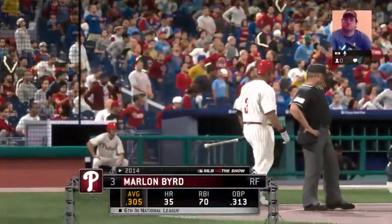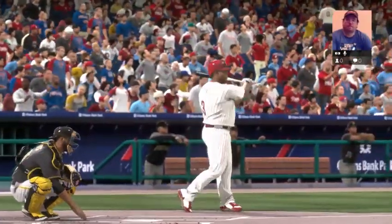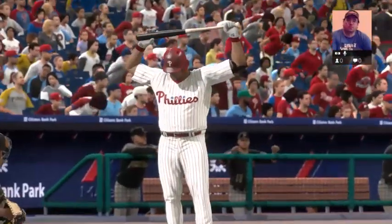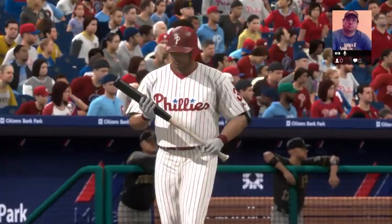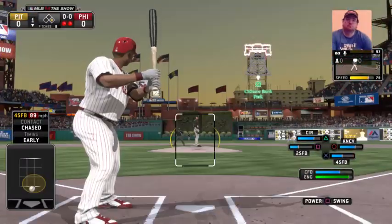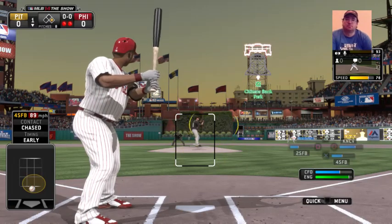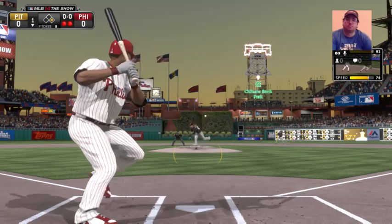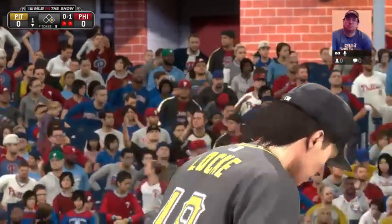Marlon Byrd will stride forward, currently sitting in 6th place in the race for the National League hitting crown. Do I make him steal? It's tempting. Now here's the first pitch. And here's a called strike to the 36-year-old veteran. It's 0-1.